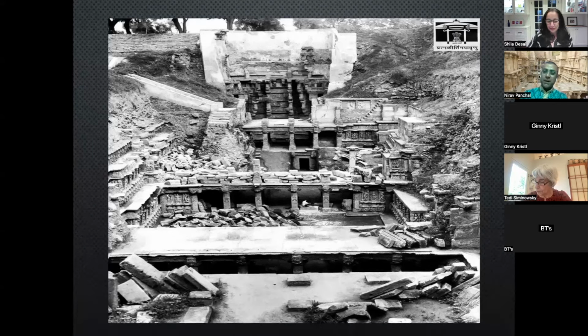Recently excavated in Patan, not in the stepwell, because as we saw in the first slide, there are a lot of things buried around the stepwell in Patan town. So I was associated with another water body which was rediscovered in 2014-15. At that time I was associated with another excavation in Patan town. I've worked in three sites: in Patan, in Champaner, and in Lothal.